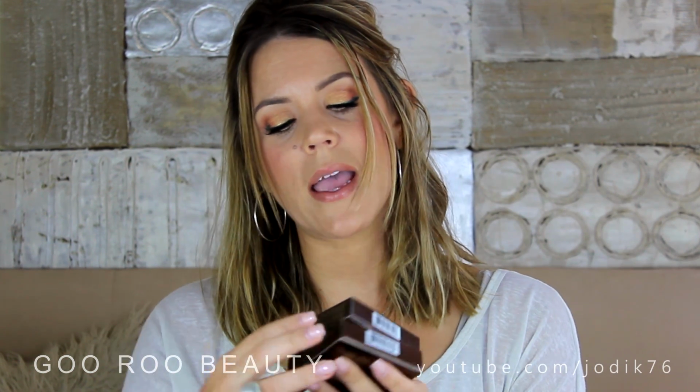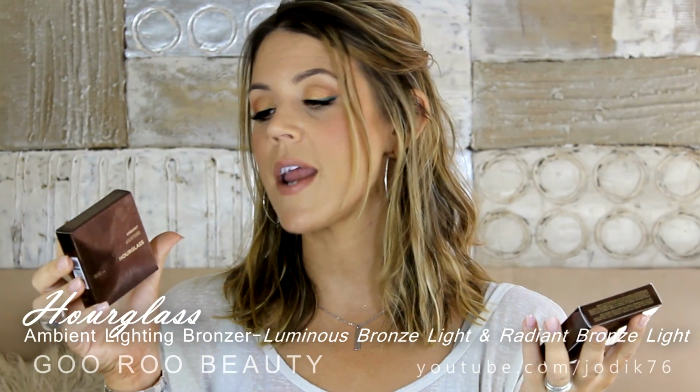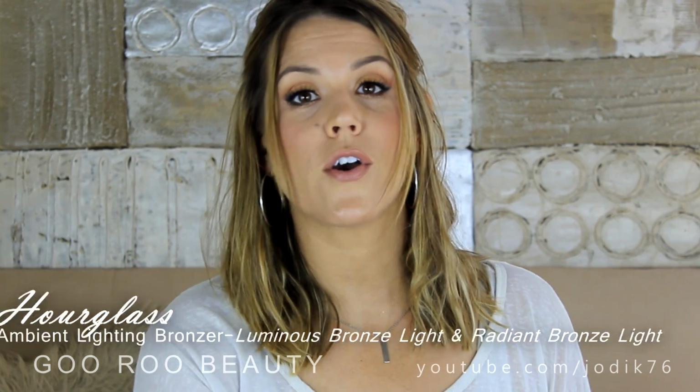I did pick up a couple of Ambient Lighting Bronzers, available in two shades, Radiant Bronze Light and Luminous Bronze Light. These are not your typical cool toned contour bronzers, but I'm looking forward to seeing how they warm up the face and help me look radiant. I've certainly heard some good reviews about those so far.